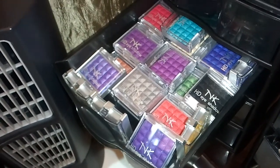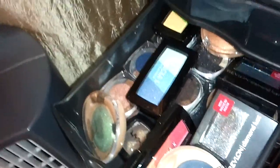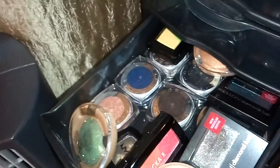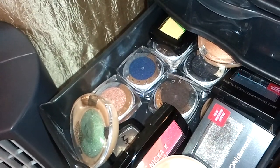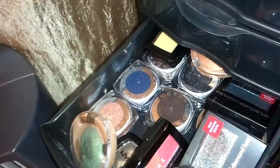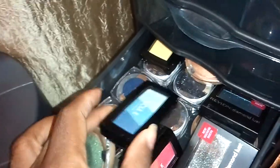has some. And this drawer right here has some mixed eyeshadows as well. I have a couple of Nika K in here. I have some L'Oreal Infallible. I don't have all of the shades. I just have some of the ones from the first ones that they put out. I'm going to pick up some more of the new ones.